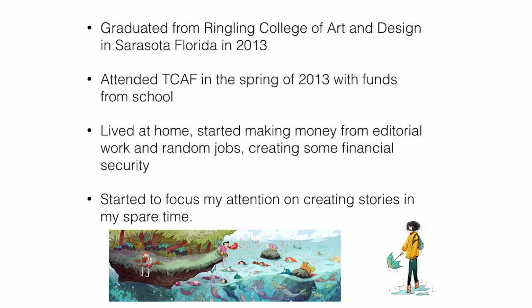So in late 2013, when I was about to graduate, my friend Ren and I asked for money to go up to TCAF because we were curious about what this cool indie publishing convention was about. It's in Toronto, and it's this beautiful festival with really incredible self-publishers and small publishers, work that is really nicely curated. Getting to see that when I was just starting my career was really important and has totally shaped what I wanted to do.